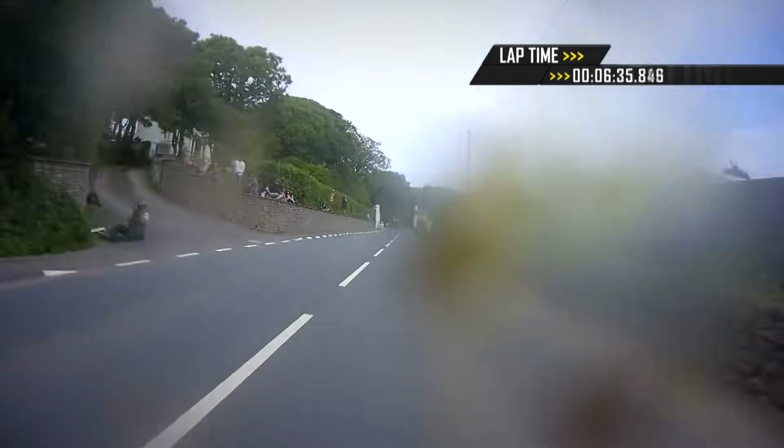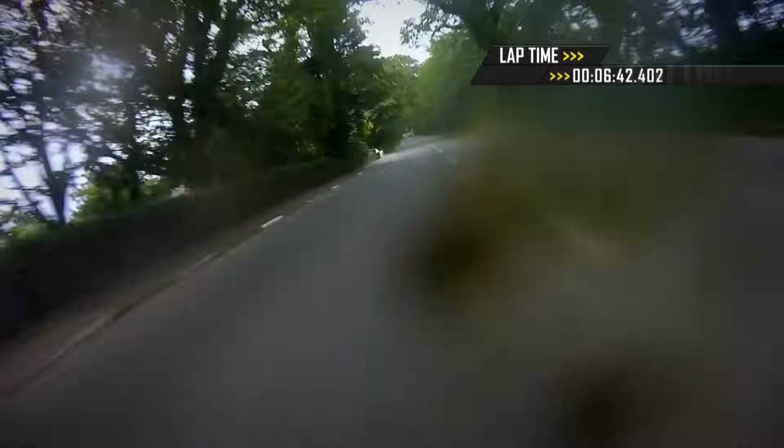We're going to do a big jump, Rencolin just there, and now I get a good run through Bishop's Court, and it's really, really fast through here, so you don't want to be held up because you'll just lose too much time.